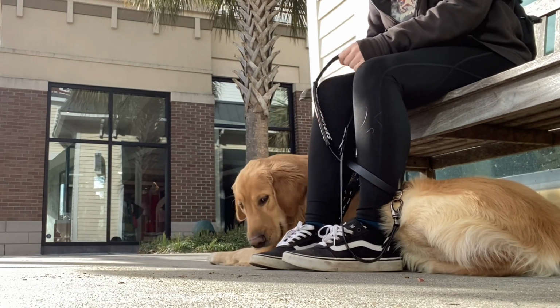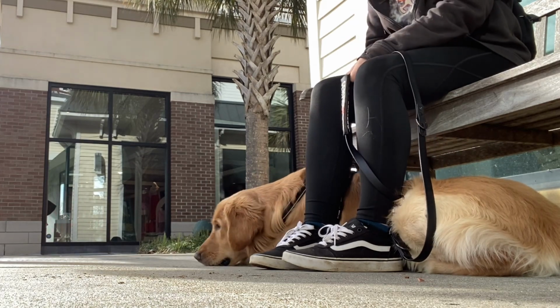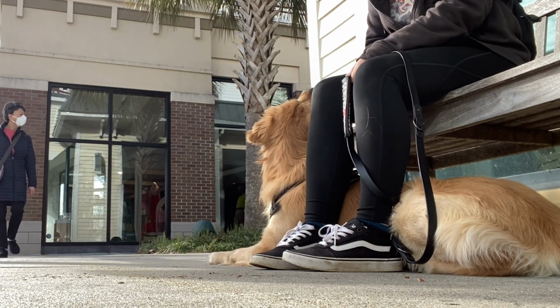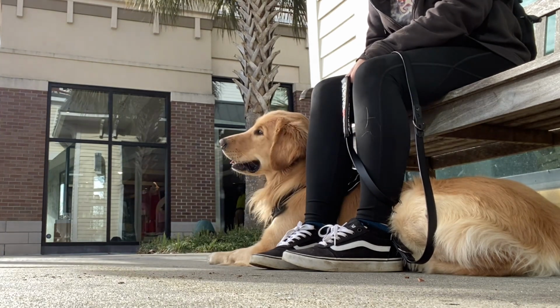Here he starts sniffing the ground. It's so funny because he doesn't do this when he's in his vest. That vest is truly like an on and off switch for him to work. So I had to tell him leave it, and then he finally left.